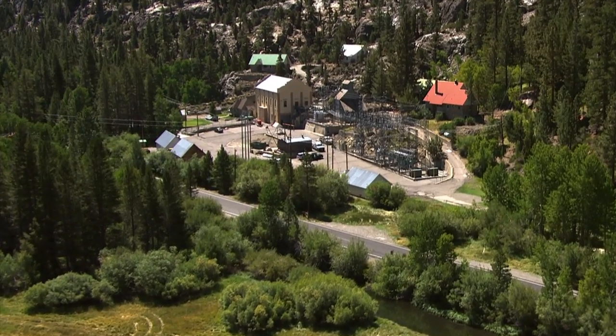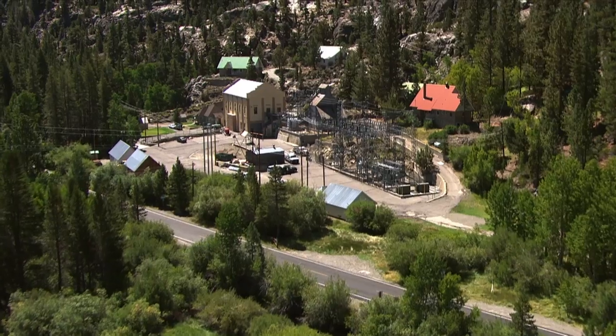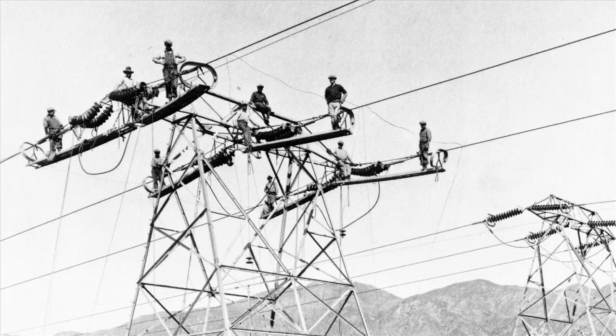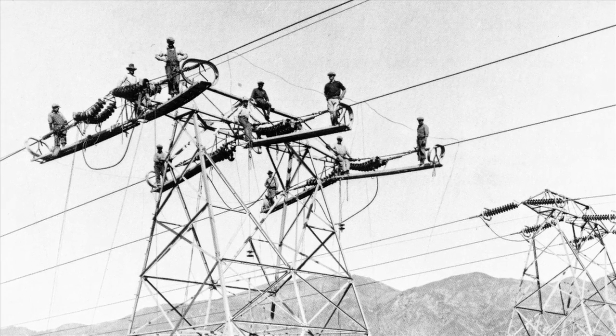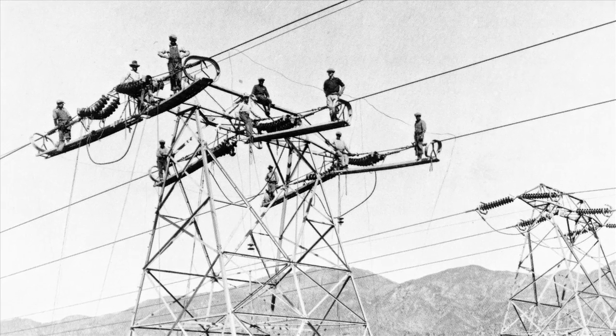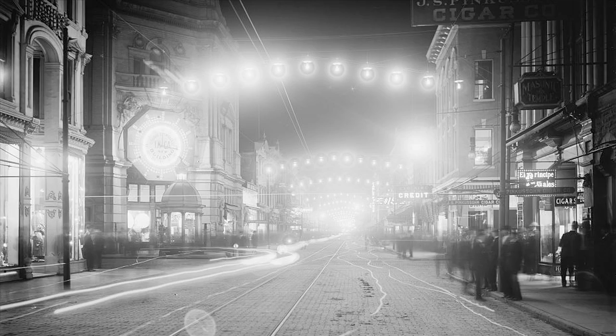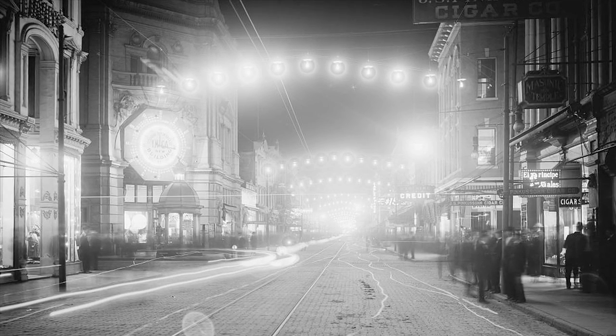Nestled at the base of the Sierra Nevada mountain range lies a unique hydroelectric power generating system. Constructed during an era of growth and advancement in hydroelectric generation, this system was developed in response to the increasing electric demand in California in the early 20th century.